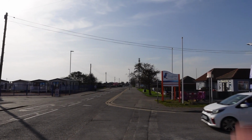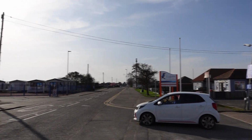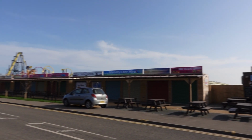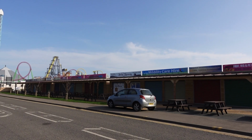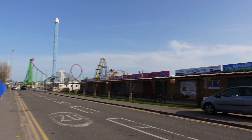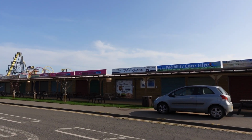That's about it. Obviously, if you walk down there, it's just caravans. So I'm not going to do that. And then we've got these new cabins here. I think these were here last year.